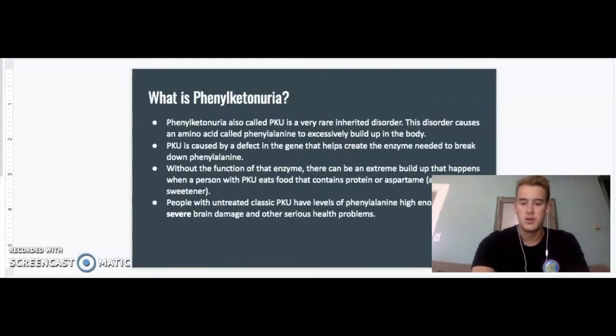So what is PKU? PKU is a pretty rare inherited disorder, and what this disorder is, there's an amino acid called phenylalanine, and when you have PKU, it allows that amino acid to excessively build up in the body. And PKU is caused by a defect in the gene that helps create the enzyme needed to break down phenylalanine. So with PKU, phenylalanine is allowed to excessively grow because the enzyme is not there to break it down.